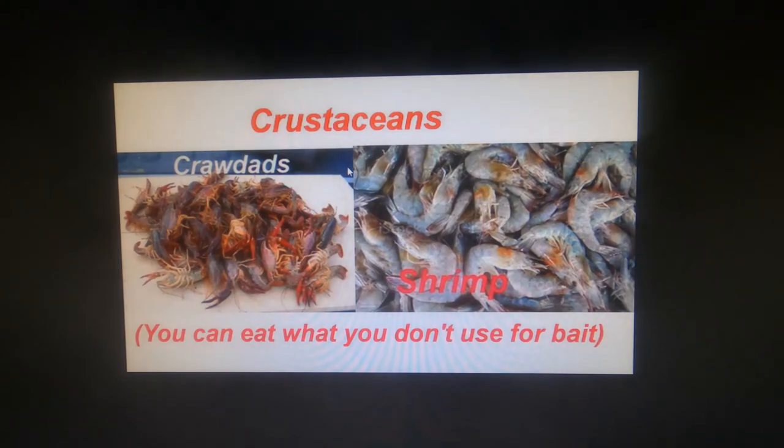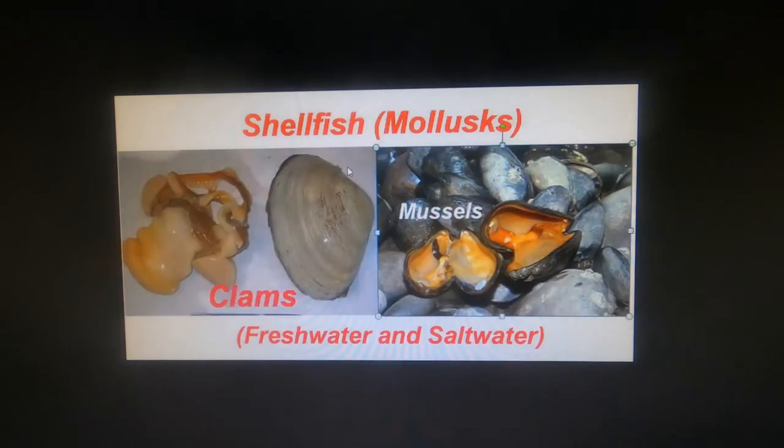Next are the crustaceans. These include crawdads from freshwater, and shrimp from saltwater. Now, don't go out and buy the highest quality, freshest crawdads and shrimp you can find. Either catch your own or buy some that you can get cheaper or free if it's approaching the expiration date behind the counter of a seafood market. Cats won't mind at all. Then there are the shellfish, mollusks. These include clams and mussels, both from freshwater and saltwater. Some of the best baits for catfish in some waters are the freshwater clams and mussels you can dig out of the mud in the same waters you fish for the cats.